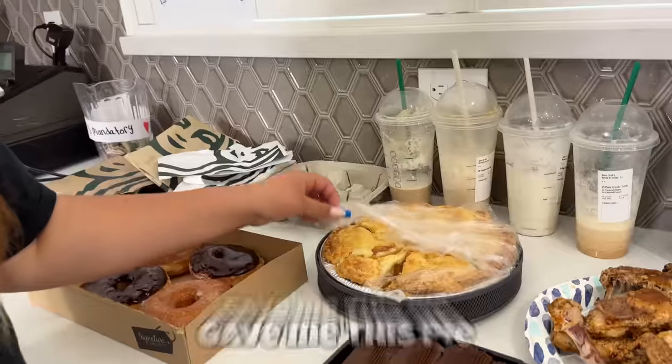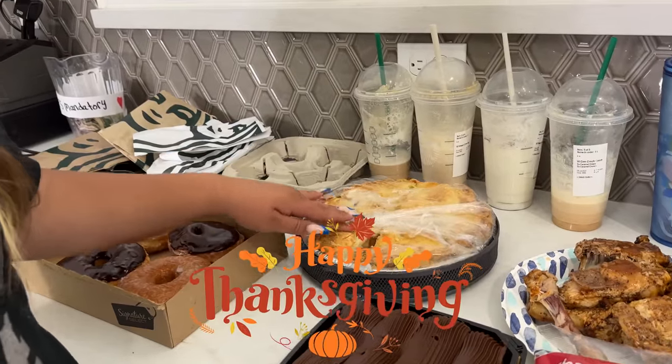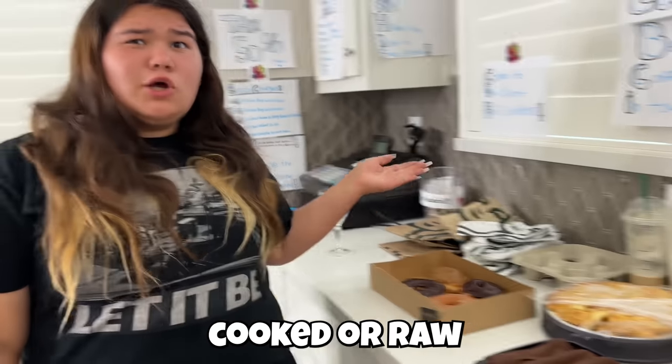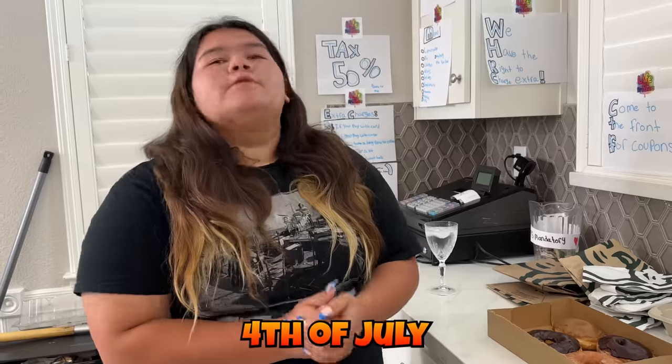Also, my neighbor gave me this pie for Thanksgiving. I did take a tiny slice out of it, but I didn't really like it because I didn't know if it was cooked or raw. Actually, it's past the 4th of July. It's almost back to school.